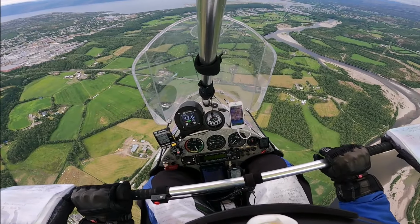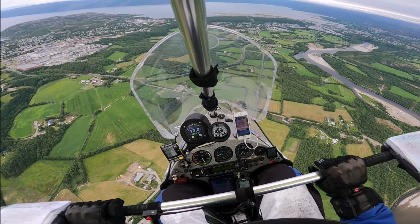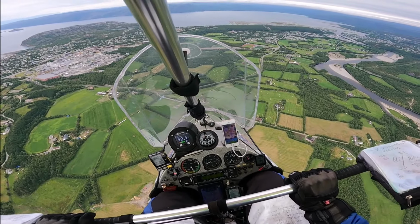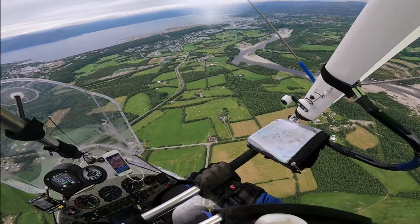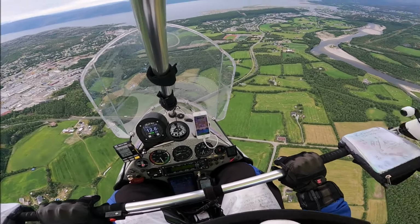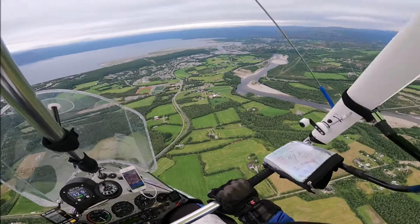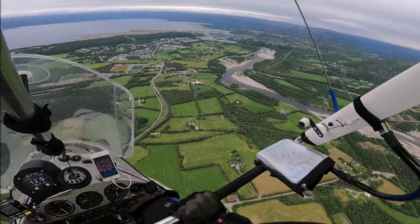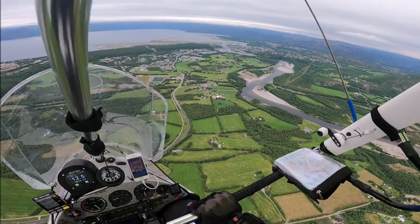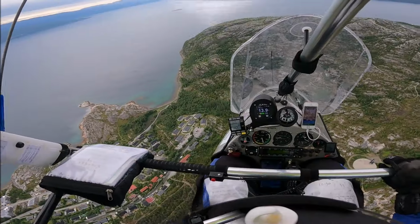It's been an absolutely stunning flight, seeing how the terrain's changed from Sweden through Finland and then into Norway. Norway is quite rocky. We had a little bit of mist over the very high ground. We were up at sort of 4,500 feet, I think, at one point. A bit misty, but now we're approaching Alta.